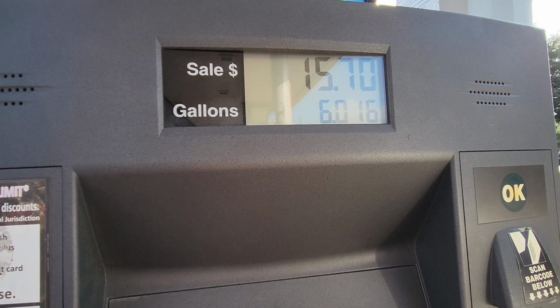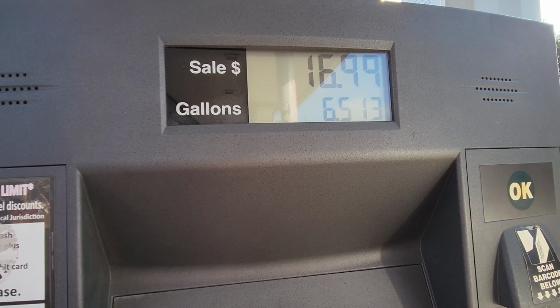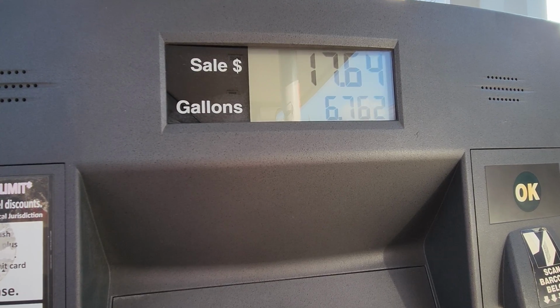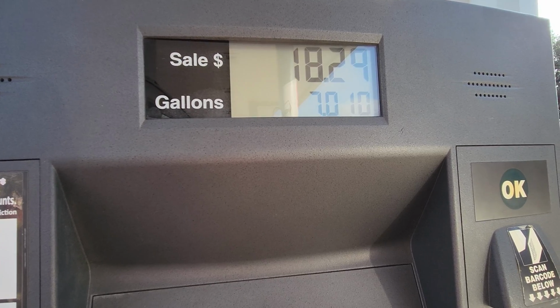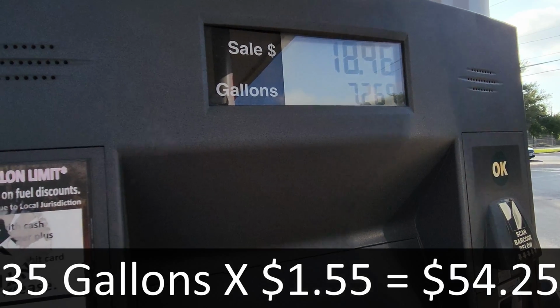Now, you can definitely go to the Kroger credit card site to check out the benefits. I'm not going to cover too much of that here. I just want to let you know what the benefit is. So with all that being said and done, the saving comes out to be $1.55 off.